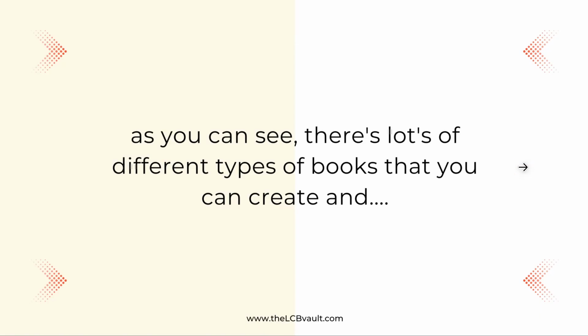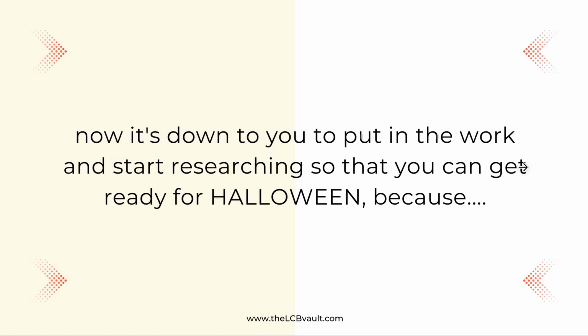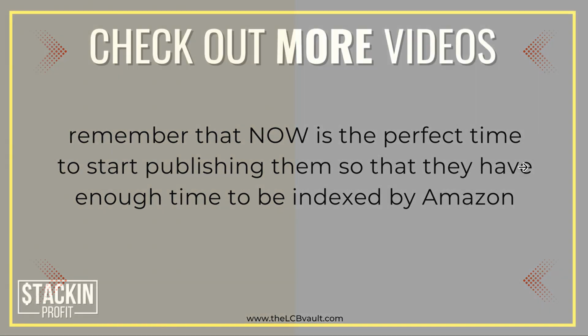So as you can see, there's lots of different types of books that you can create and lots of different sub-niches within the Halloween niche too. So now it's down to you to put in the work and start researching so that you can get ready for Halloween, because remember that now is the perfect time to start publishing them so that they can have enough time to be indexed by Amazon.